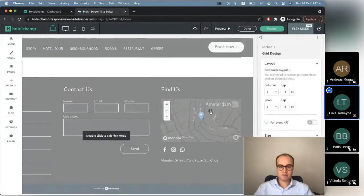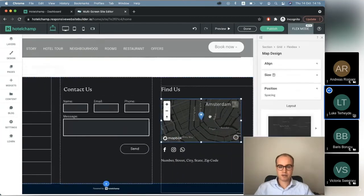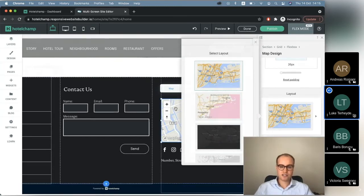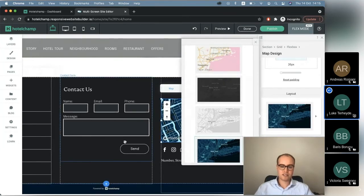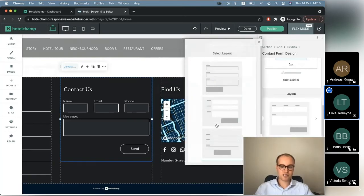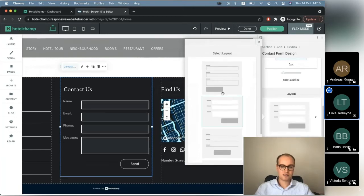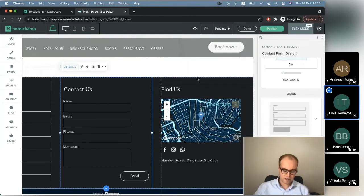If I just click on the map, you can see, like with the gallery, we also have options here. So you can actually start changing the designs, the layouts, and you can switch it out really easily. Here you can see the contact form. We can also change that as well. So we can make it like this, like this. So you can have lots of fun moving things around. And that also even relates to the header here.